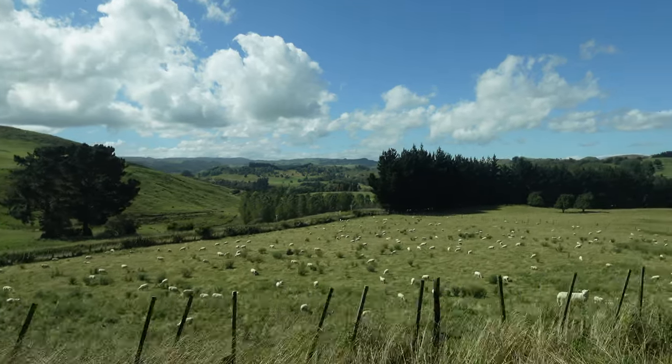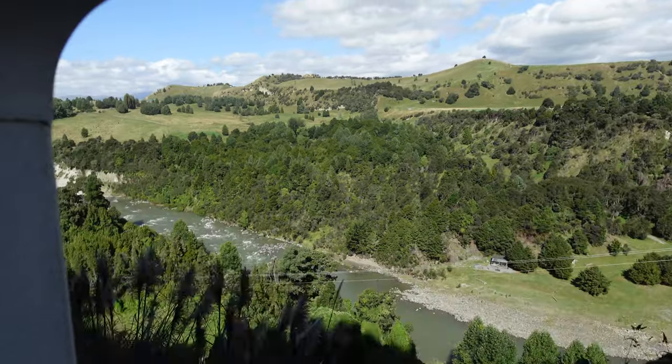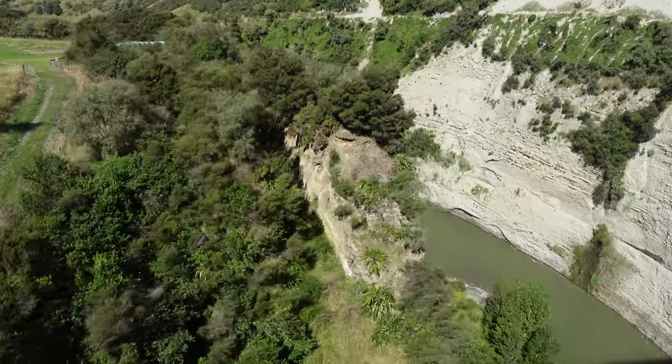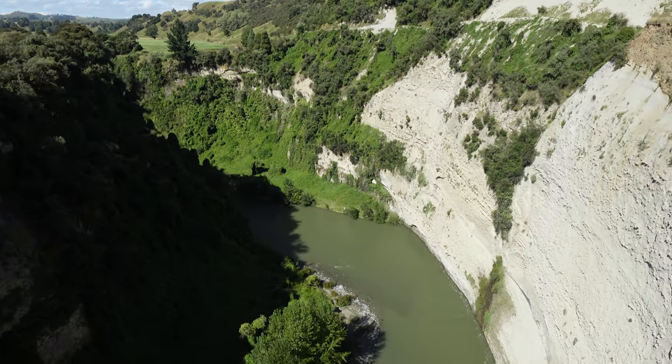The Rangitikei River passes us by, before we pass 81 meters above it. Staring over the sheer sandstone cliffs that emanate a soft off-white glow as the afternoon sun heats their surface. With so much to see, the ride is more tiring than I expected.